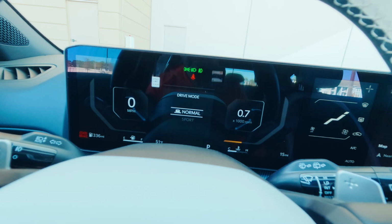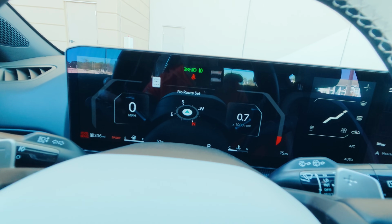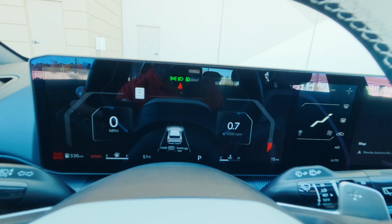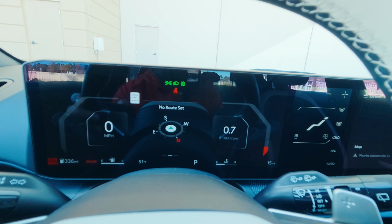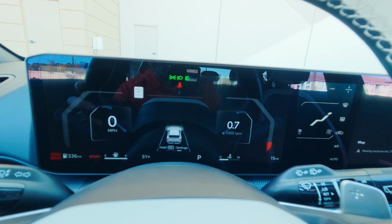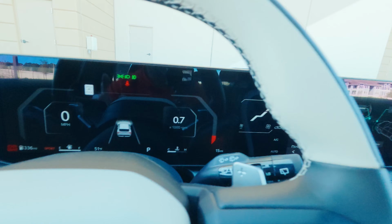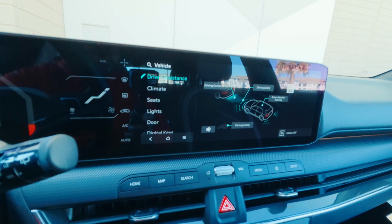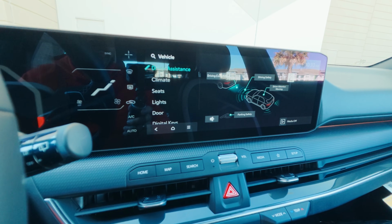We have the normal and sport, and this is your digital instrument cluster. I'm going to leave it in sport, and we're going to see what else is going on here. So you can hold OK to go to settings, but now we have the current trip, compass, and essentially go back to here. So I'm going to hold OK to see what settings are available, and the settings open up in this main screen. It looks like all the safety features are on, and that's what the settings refer to.